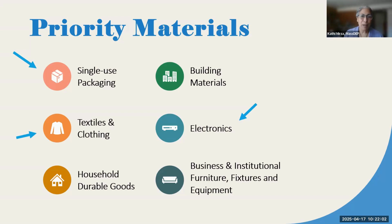So I'm going to walk us together through the 3 different material streams that we're going to be discussing today, starting with reusable foodware, the arrow going to single-use packaging, because so far we've really focused our efforts on reducing single-use plastic packaging for food takeout containers, which are mentioned explicitly in the plan. So next slide, please.